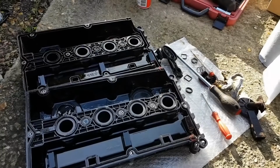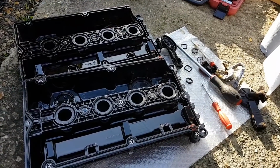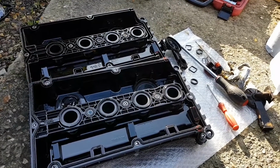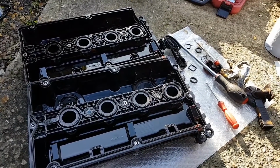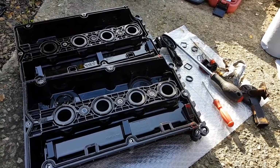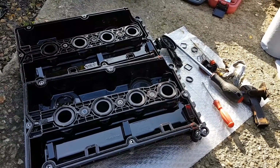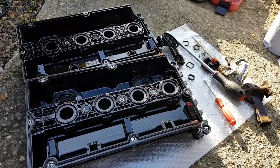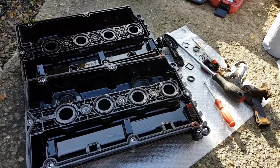Okay guys, right now I'm really annoyed because the new cover is actually leaking as well. I know I'm not going to be able to take it back because they won't take it back after being fitted. They won't trust me, they'll say I misdiagnosed, whatever, but it's leaking, that cover.